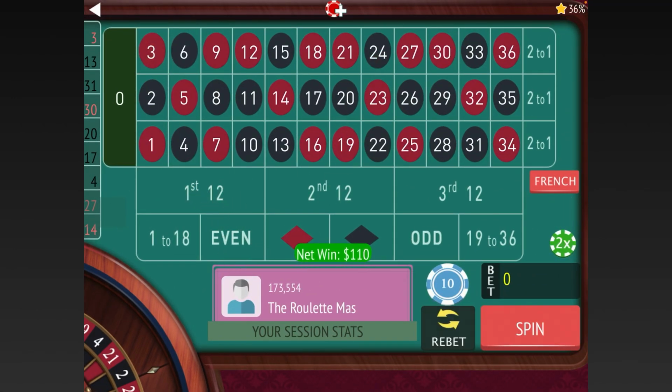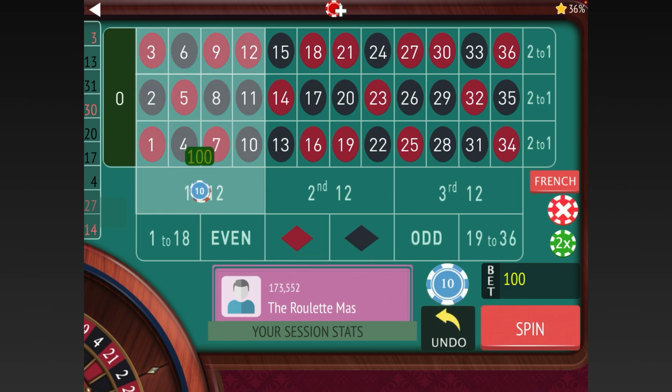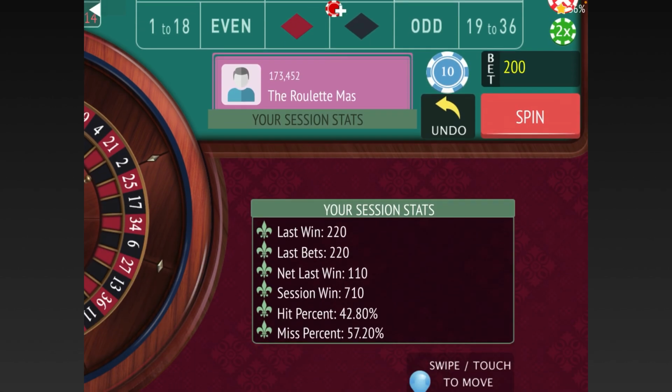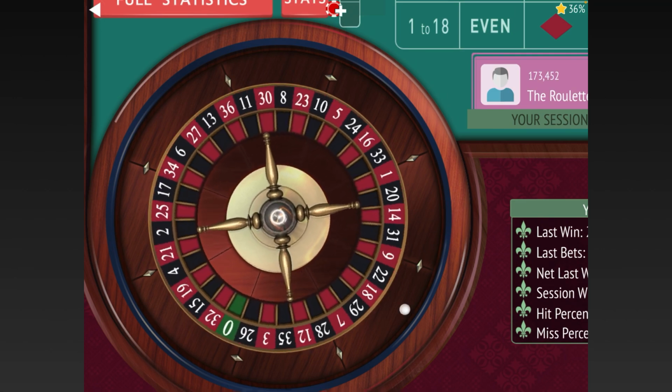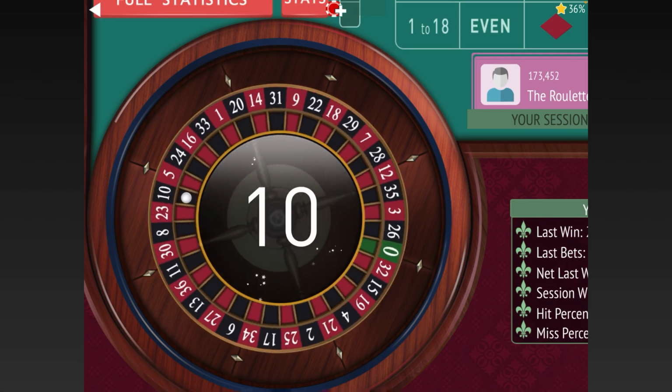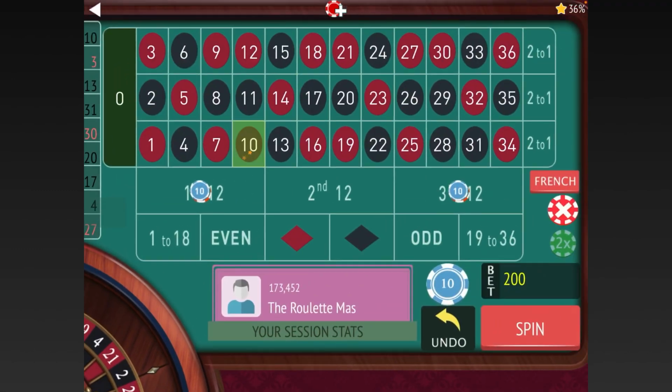Okay, we won at 110, so the next one's going to be 100. And we'll bet on the first 12 that just hit, and the third 12 that hasn't hit recently. Up 710. We got it. So now we go to 90. We're up $810, and we'll go with the first 12 that just hit, and we'll go with the third 12 that hasn't hit recently.